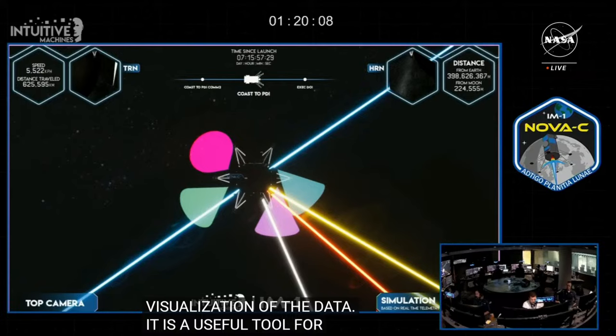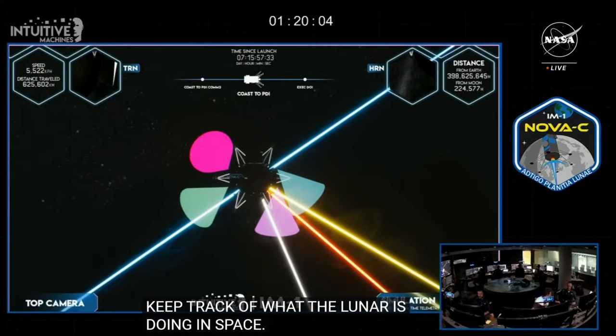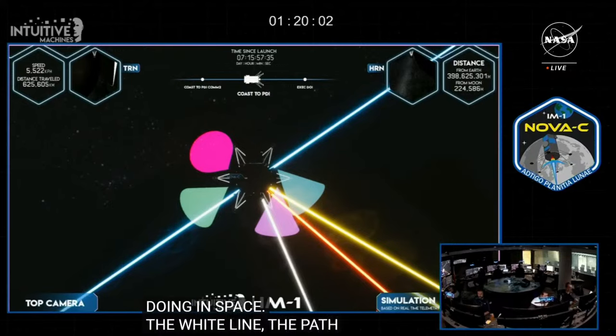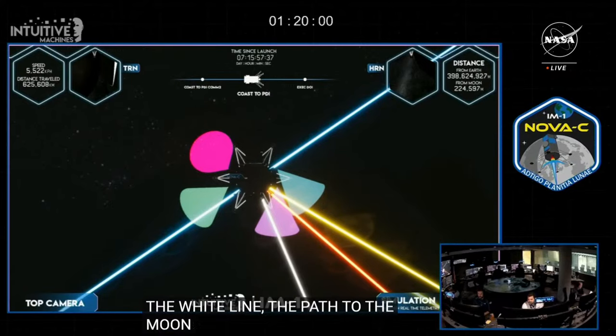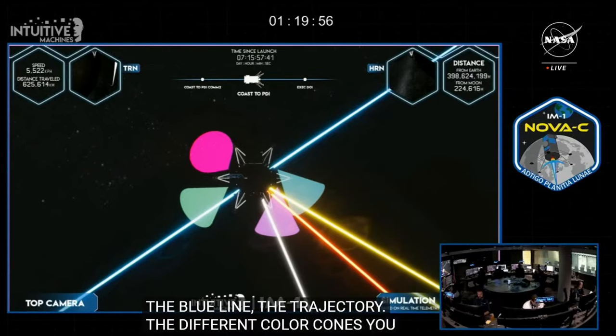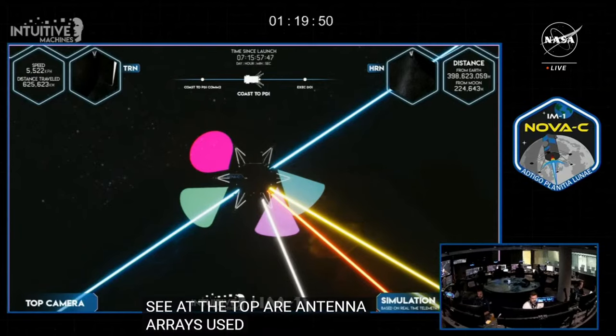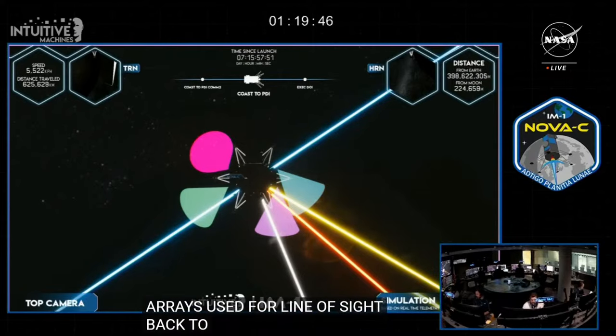The blue line is the past and intended trajectory. The yellow and red lines are pointing towards the sun and Earth, respectively. The different color cones you see at the top are the antenna arrays used for line-of-sight communication back to Earth. We'll show the Viz periodically throughout our coverage, up to about 12 minutes prior to landing. In these final moments before landing, the most reliable spacecraft data will be relayed through Nova Control audio loops.